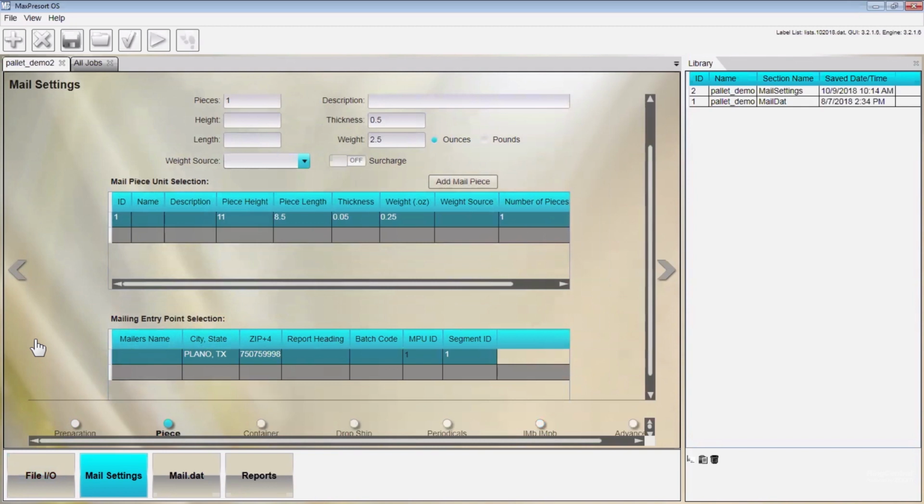The bottom part of this screen is simply where you identify your mailing entry, so you can get your entry discount. You just simply identify for us the city, state, the zip, and if you are doing any special report settings, you would add that information in there.